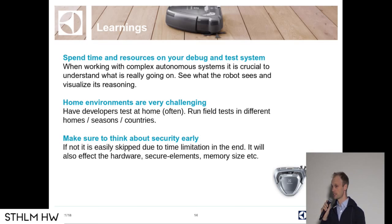The other thing is that home environments are incredibly challenging. When we build a robot and make it work well in one home environment, then we move it to the next one, and we see, oh, now it doesn't work at all in that environment where it was working before. One way that we mitigated this was that all the developers run two-week sprints. At the end of the sprint, on Thursday, everybody leaves after lunch, goes home, takes the new release, and runs it in all different environments. We come back Friday morning and see how it went. This has been very powerful for us to iterate quickly, learn and develop the system. So run in your environments.